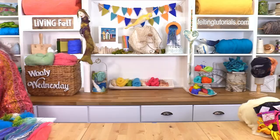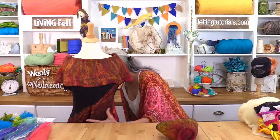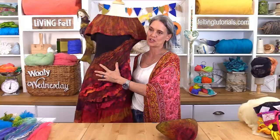So I'll bring this in as we segue into more of the decadence fibers. This dress here, you can't see the whole thing. I'll hold her up for a second so you can kind of see. This dress is called the Sunset Dress. It's by my friend Charity Vandermeer. Absolutely gorgeous dress. And this is in our school.